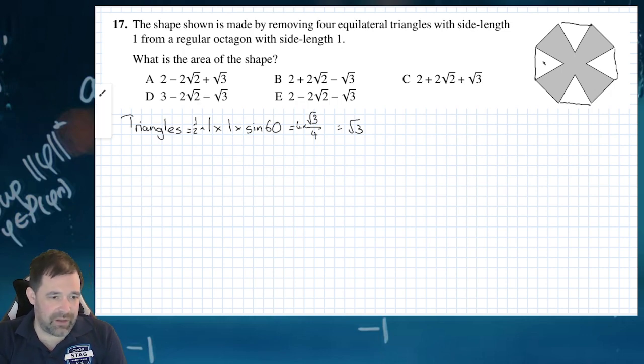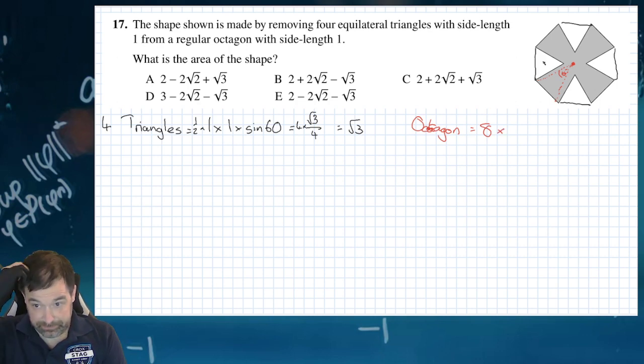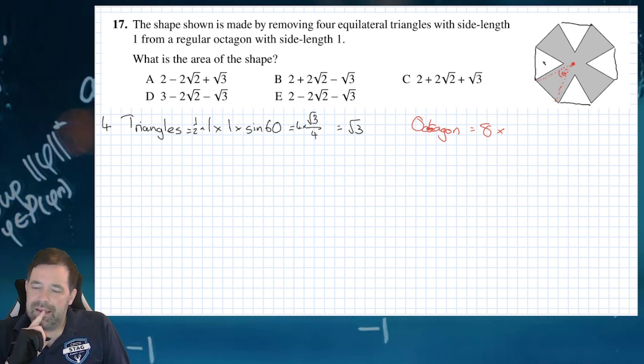And the easiest way I know for working out the area of a regular shape is to split it into bits like that. There's going to be 8 of those. 8 of those will make your octagon. And because it's an octagon, that's going to be 45, that angle there. So the octagon is going to be 8 lots of the area of this triangle, and the area of that triangle is, I don't know, the diagonal of the octagon. I know that this is one.